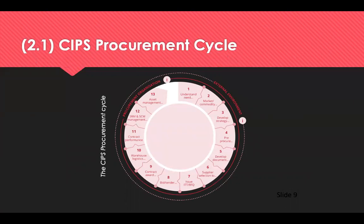So here you can see the CIPS procurement cycle. You can see it's got 13 different stages, which I would encourage you to have a look at on the CIPS website. But they're kind of broken down into three main sections. You've got the pre-award stages, stage 1 to 8, the contract award stage, which is stage 9, and then the things that happen after the contract award, the post-award stages from 10 to 13.